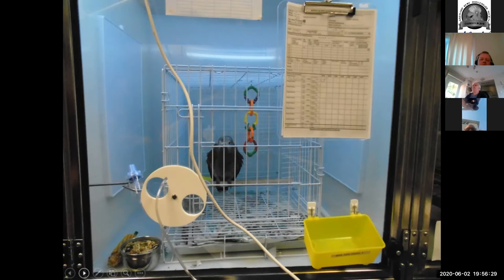From a clinical point of view, this is one of our negative pressure bird units we use in the clinic. Again, negative pressure to stop disease transmission between patients. So the air is drawn in from the room, but we have UV on all of our birds coming in that are sick as standard. Again, it just happens to be a grey parrot sitting in there on this particular one.